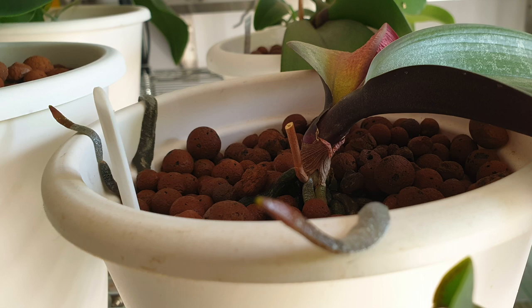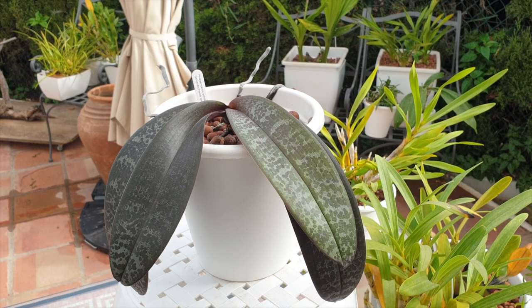Leading up to that video, I explained that I was upping the parts per million of CalMag that I was giving my orchid as a preventative measure, to give the orchid more calcium and more magnesium, to be able to hold on to a leaf if it were always absorbing a leaf based on active growth coming and needing the nutrients.